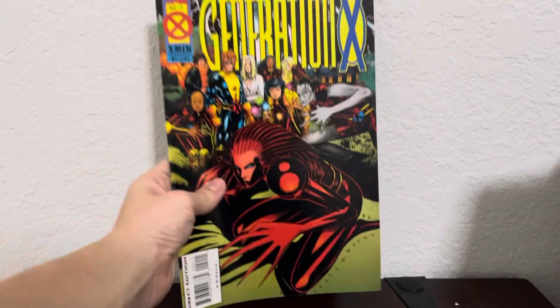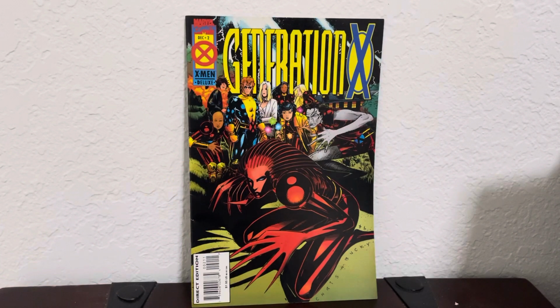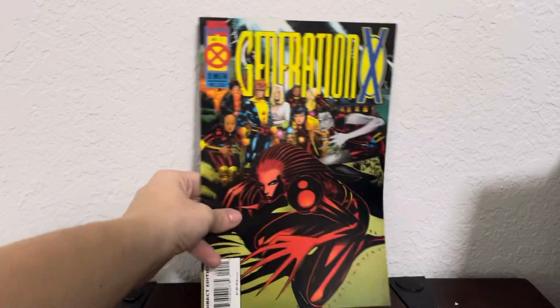I believe I showed this in my first comic book haul, but I found another one in not too bad of a condition. And this one is Generation X, issue number 2, and this is the first full appearance of Penance, Mona St. Croix. Pretty cool.